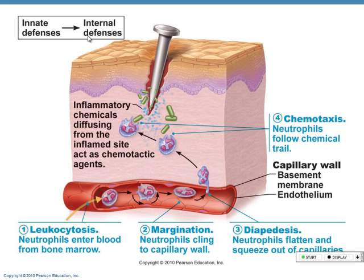So leukocytosis is getting leukocytes where? From the circulatory system into the tissues to fight that war. Margination, what's that? In order for me to get out, I have to do what? I got to squeeze through the cells, the endothelial cells that line a capillary bed. So margination is where the neutrophils will actually cling to the wall and then eventually squeeze their way out of the circulatory system. The squeezing my way out of the circulatory system, what's the fancy name for that?